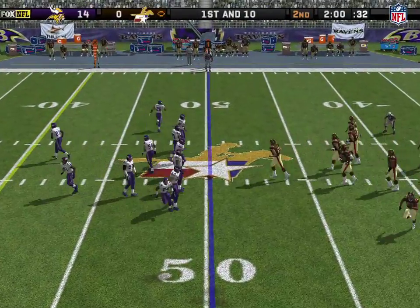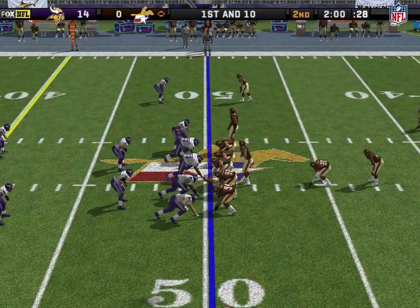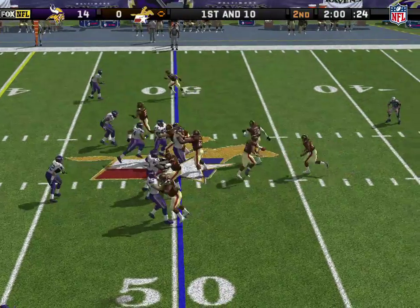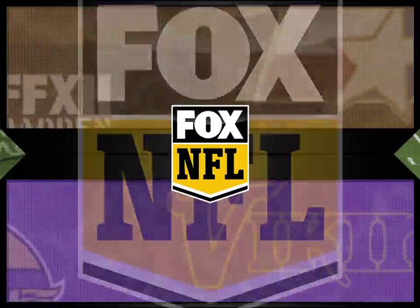Two minutes left before halftime. The 50-yard line. The ball from the I formation. Setting up play action. It's the pass off. The pass ball's incomplete.